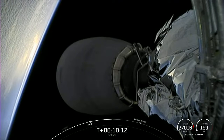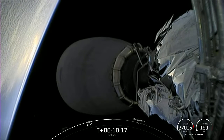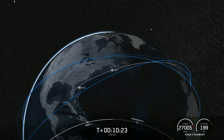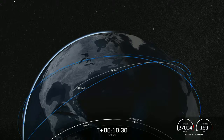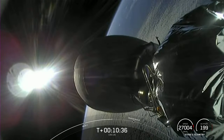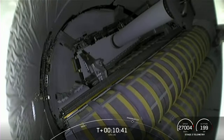The Dragon separation is just under a couple minutes away, and we should be able to get a live view of that. Some fun facts about Dragon. Dragon has 16 Draco engines, which have about 90 pounds of thrust each. But there are no Super Dracos on this vehicle, no seats, no life support systems, and that saves weight and space for faster refurbishment time, because this is a Dragon cargo vehicle versus a crew vehicle.